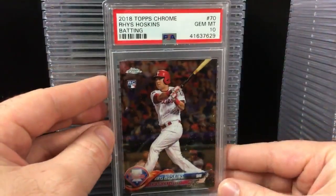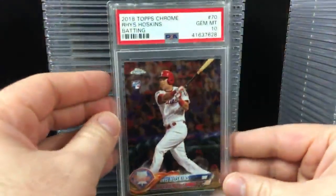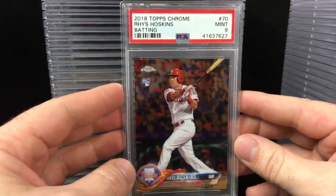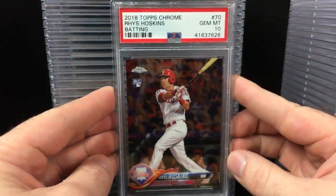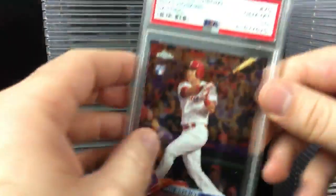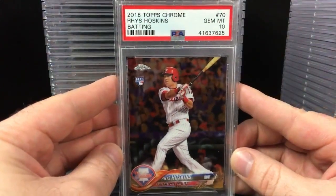Gem Mint 10 Rhys Hoskins. This will be a run of Hoskins, I'm sure. There's another one. Probably opened more retail of this product. I think the retail was not a bad buy this year. And I think the thing with Topps Chrome is they certainly increased production during the course of this year compared to previous years. There's little doubt in my mind about that.